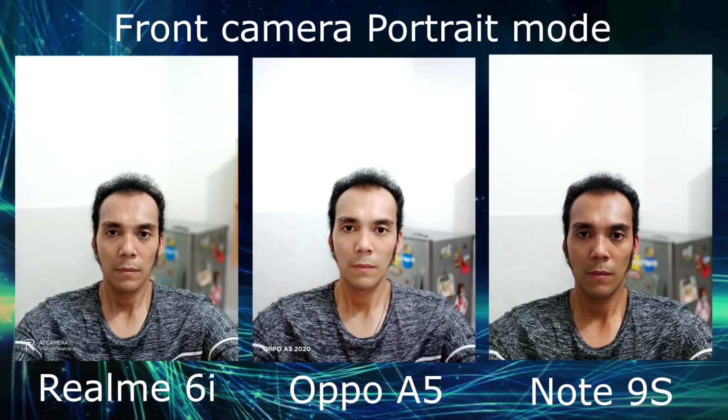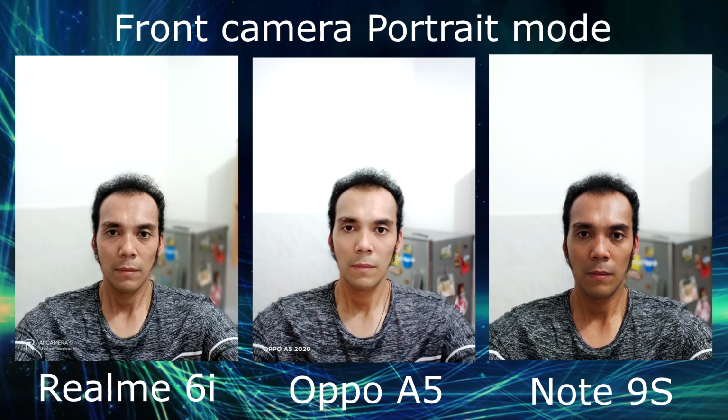Okay, so this is portrait mode. Usually portrait mode pretty much just make the background blur or bokeh if you want to call it. As you can tell, the background is pretty blurred, especially on Realme 6i. The fridge is quite blurry. And once again, my skin is more accurate on Realme 6i, whereas Note 9s is a bit too dark and Oppo A5 is just too bright. My face is not bright and smooth actually. So yeah, once again, Realme 6i wins for front camera portrait mode.